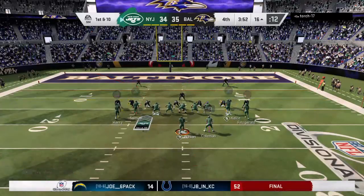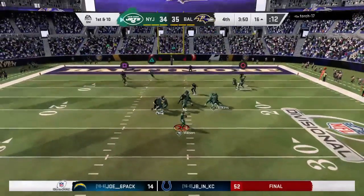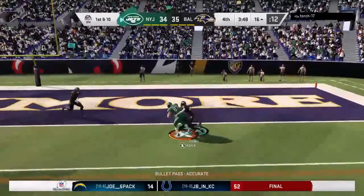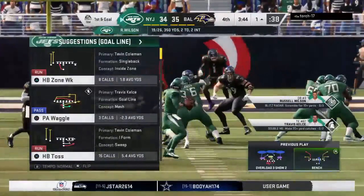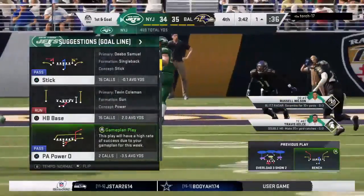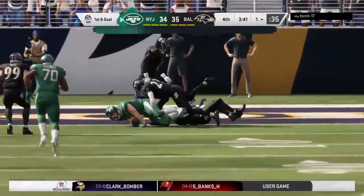A really nice pickup. From the red zone now, here's Wilson on first down. And it's caught. And he can't quite get there. Tackled down at the 1. 15 more there, and they're on a roll. It's another first down.